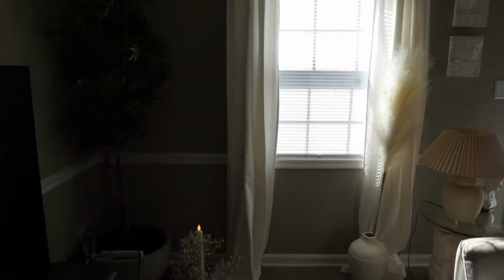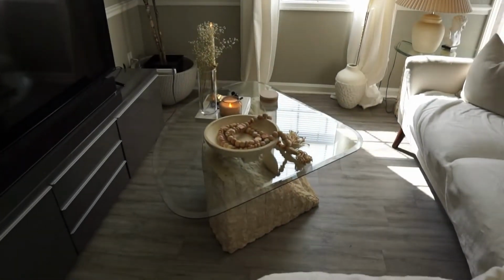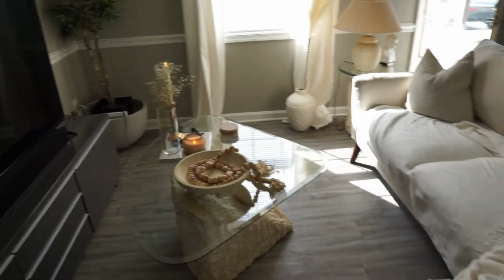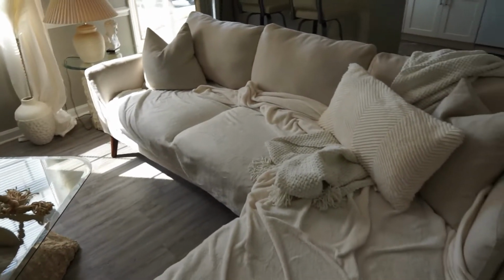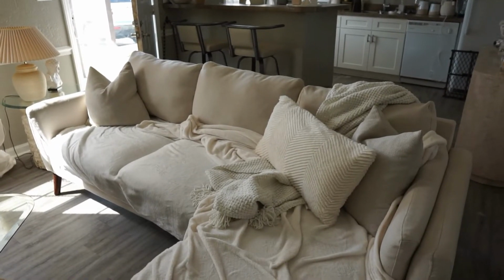But I decided to keep it airy like this. Once again, I think it looks so much better, less clutter, and we can actually enjoy the living room when we walk through and all that stuff. I know it looks like a mess right now, but we like to keep our sofa cozy whenever we are watching a movie or something.